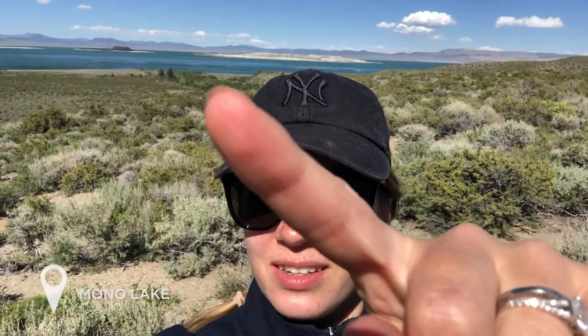So we drove up to the Mono Lake. Look how pretty it is. And this is a volcano, I think. Michael thinks so, and I will believe it. It's all volcanic here, so. But I think that's so cool. Look at that. So pretty.